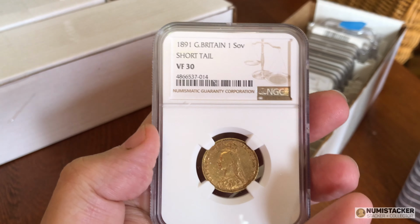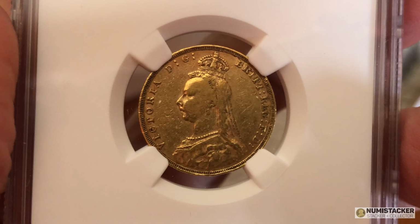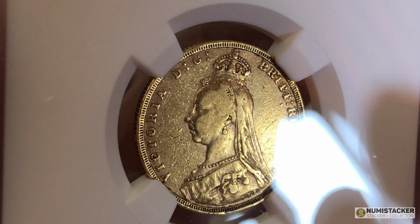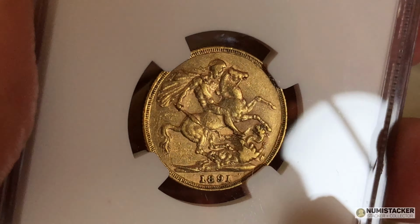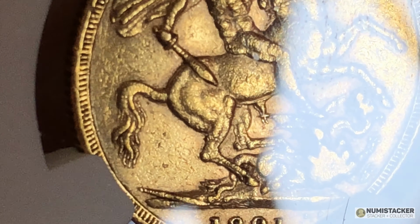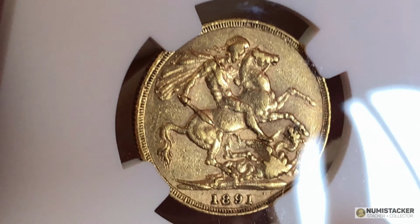Now this is a cool coin, really cool coin. This is one of those situations where it is worth grading a pretty worn looking coin because it has an interesting variety. So this is the 1891 short tail sovereign. The little tail, there's a little bit more space between the plinth and the tail. So it's a short tail variety, very rare.